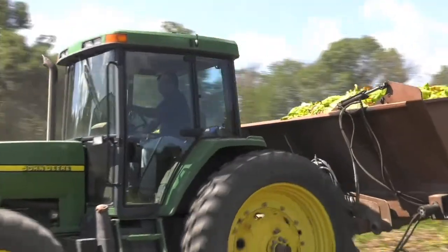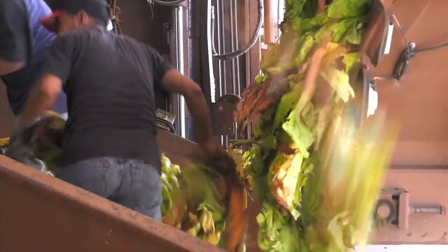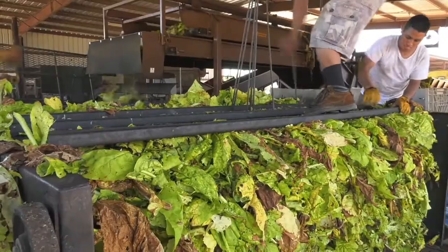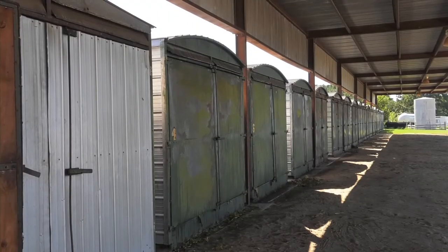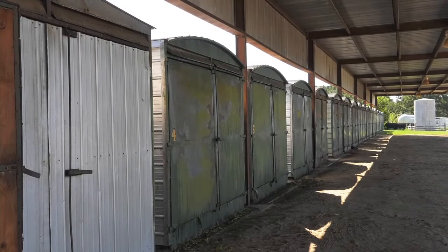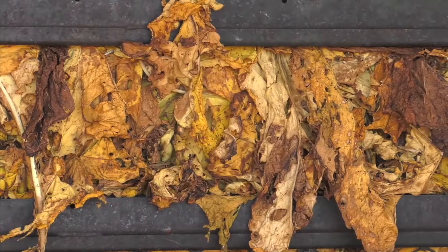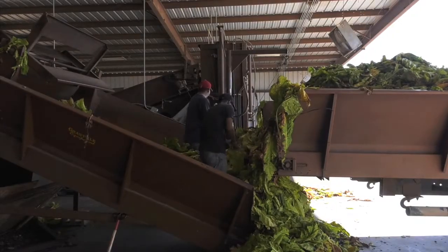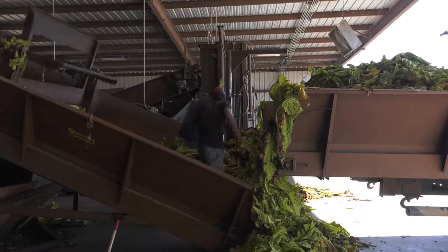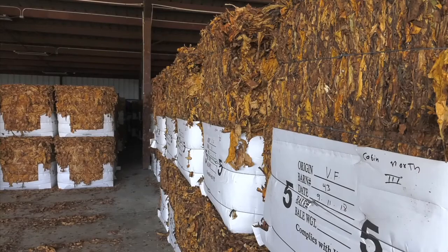While the crop is now out of the fields, that's far from the end of the work, as the tobacco leaves go through a rigorous 10-day process before they are ready to be shipped to the buyers. Well, once we get it out of the field, we put it into curing barns, and we cure it and dry the leaf. And after we get the leaf cured out, we take it out and we unload it. Like I say, we hand grade it on the grading belts, and we bale it, 700 to 800 pound bales.